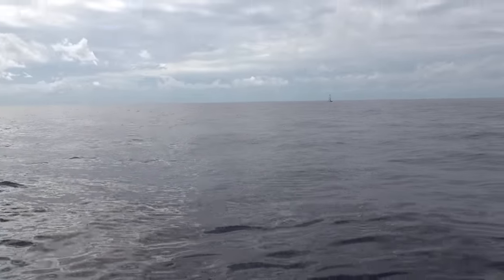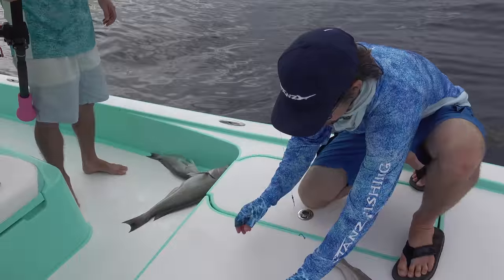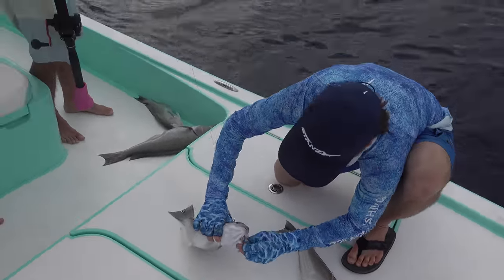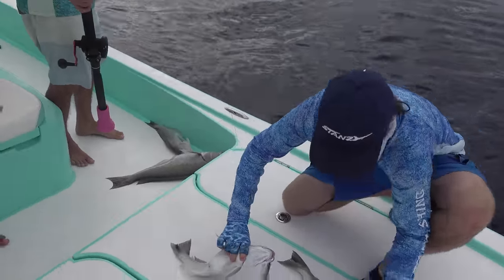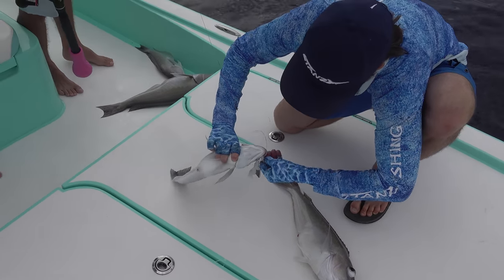A blue line tilefish, absolutely delicious. So you had to come to Jimmy's spot to get bites. Yeah. Exactly. And there's no size limit on tilefish, you guys, because a lot of them do die. They get barotrauma real bad. His eyes popped out. The other one's guts were coming out. But this is one of the best eating fish in the ocean.